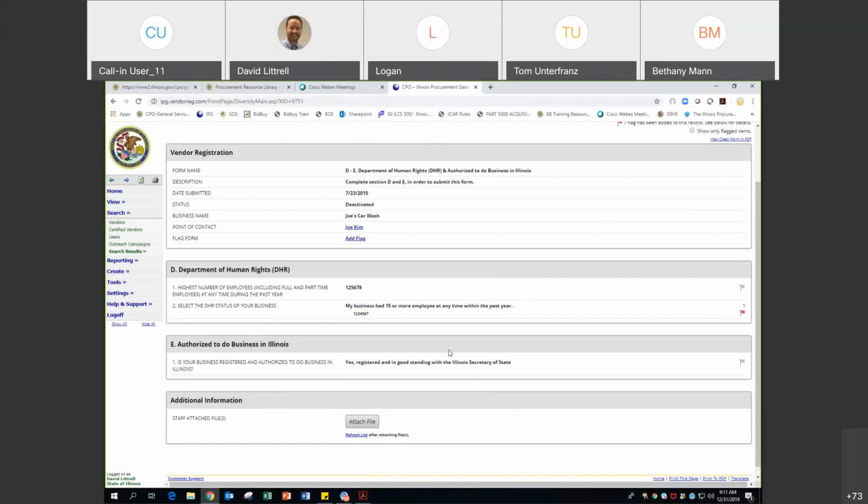Now, regarding the Secretary of State, from a vendor standpoint, yes, they are registered and in good standing with the state. But from the time they submit their bid versus, say, six months later when they are receiving an award, maybe something has happened in between. That's why SPOs will go in and check with the Secretary of State system to make sure that they're still in good standing.